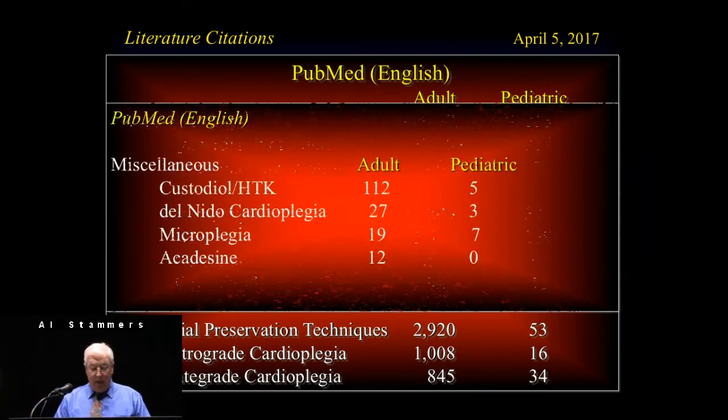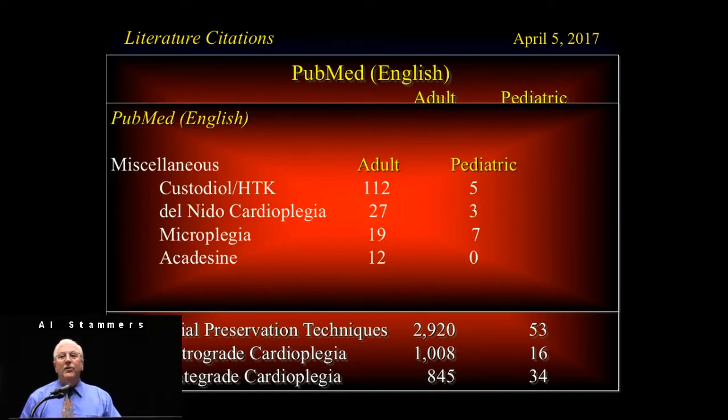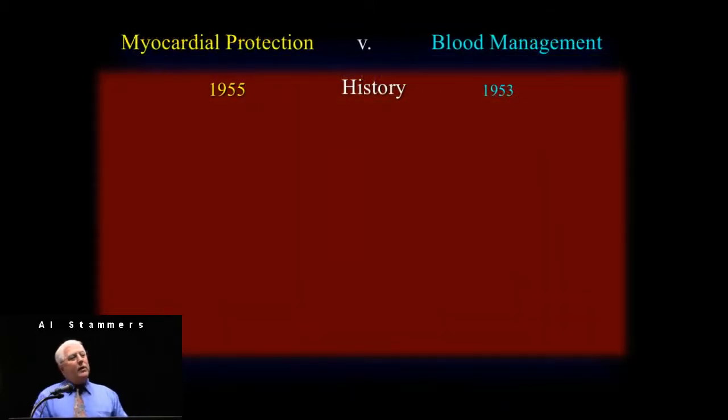If you look more recently at some of the solutions that are out there, we can see that the custodial type of solutions, HTK, the Brettschneider, has about 112, a few in the pediatrics. Del Nido is starting to appear more and more, and then microplegia and acetylene are represented. But let's do a comparison.